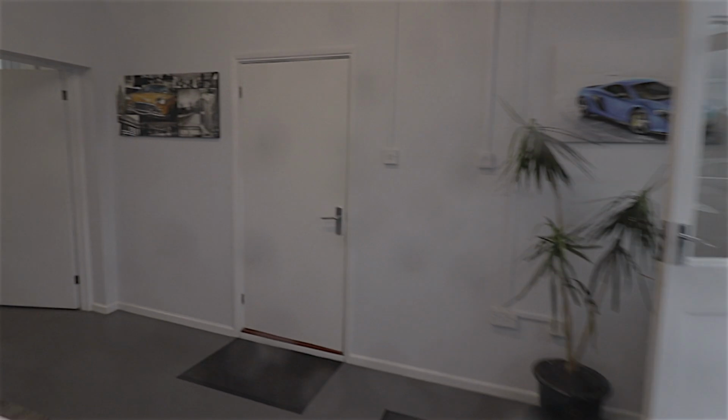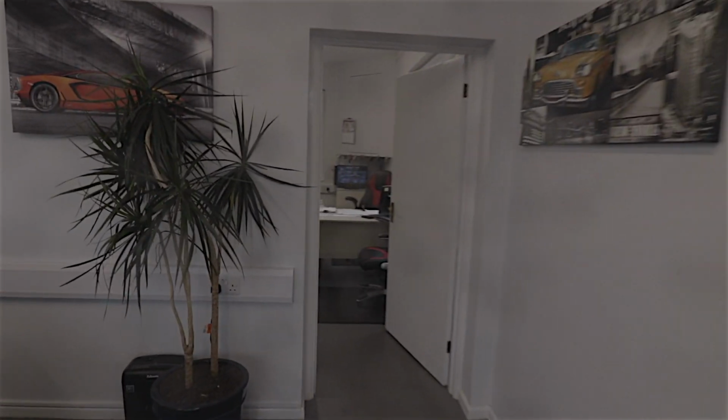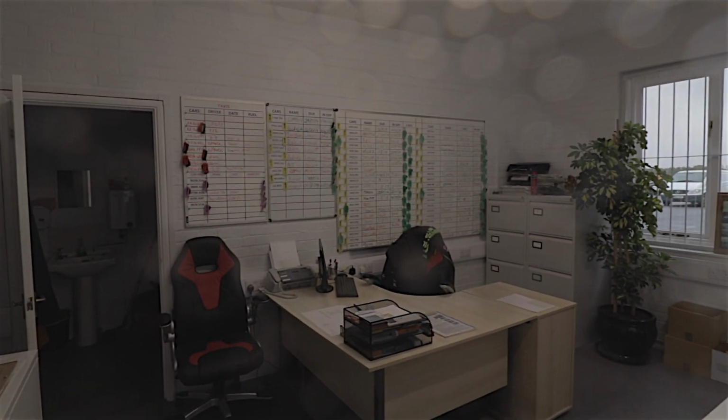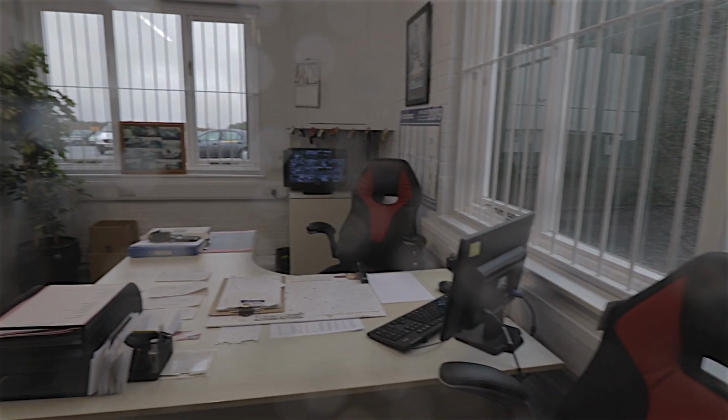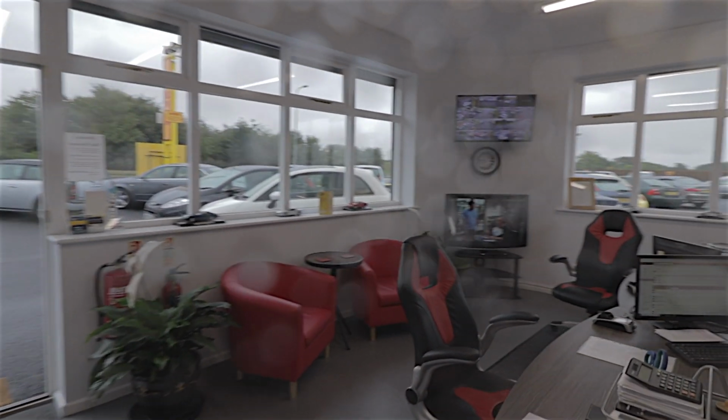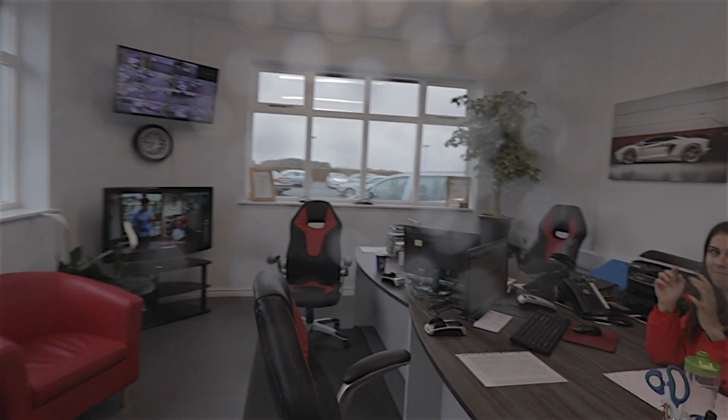I'll run you through a little office tour. This is like the back office where all the cars are organised. And then we've got like the boss will sit in here in his chair. More toilet areas in there. But yeah, this is the main sales office where people will come and do all the paperwork when they buy a car.